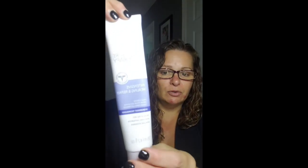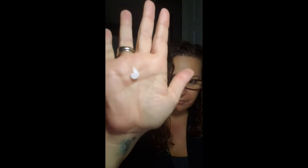Anyway, but I use this on my hands and on my feet every night, and it is kind of like a clear ointment-y type thing, but it's not in any way, shape, or form greasy. And it just keeps that moisture in there on my hands and my feet, and it makes a huge difference for my skin. So I just rubbed it in, and you can see it doesn't look greasy. It's not tacky or anything like that, but I do feel like there's just satin or something on my skin.